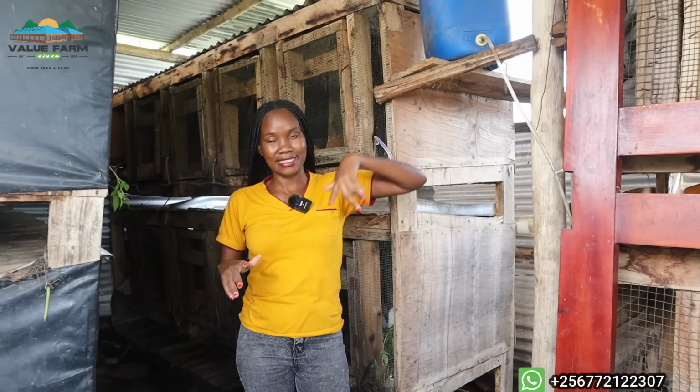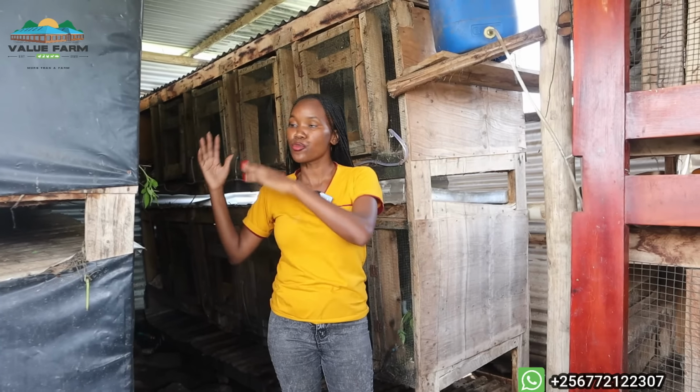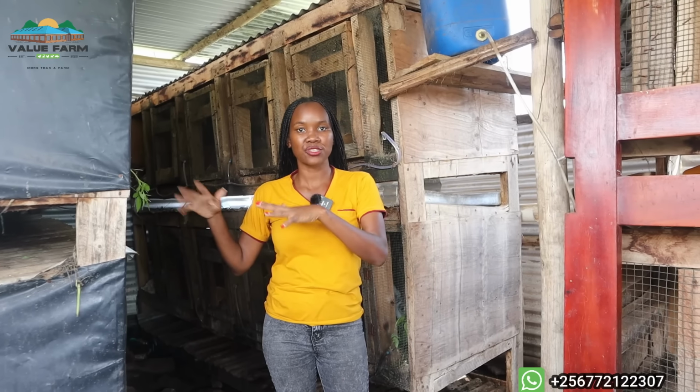Then also, of course, the lighting should be really good for these rabbits right here. It is important for them. They should get some sunlight as well. If you have time, you can always remove the rabbits and take them outside to sunbathe.